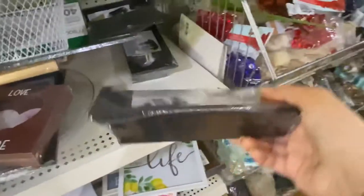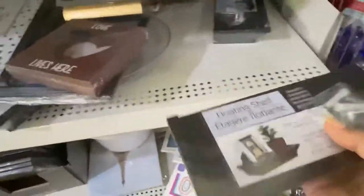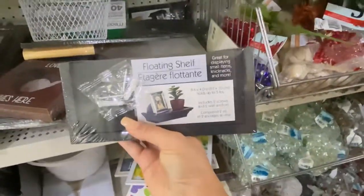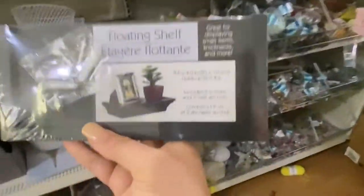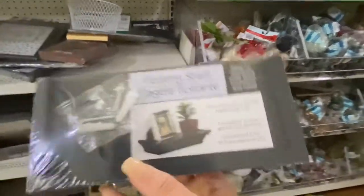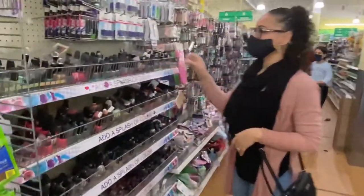I've been looking for these, the little shells. Yes, I think I'm gonna get them. We need a cart. Yeah, I'll put this in the cart. Our kids took our cart, so I have my sister just holding everything. These are great for displaying mine. Yes, I want to put this in my makeup room. Okay, so we're in the makeup aisle now.